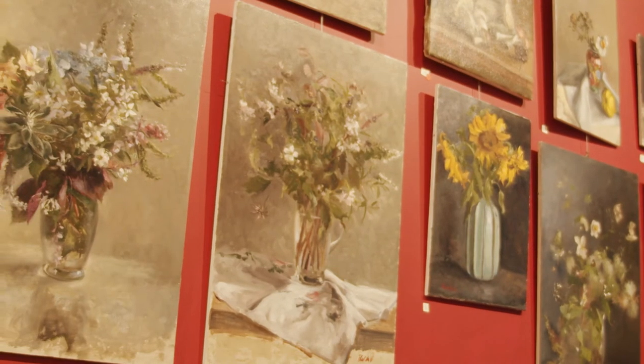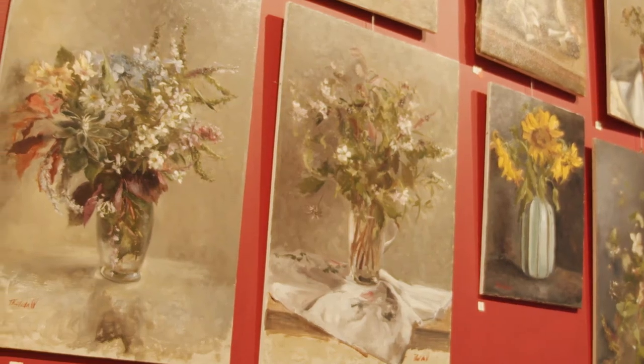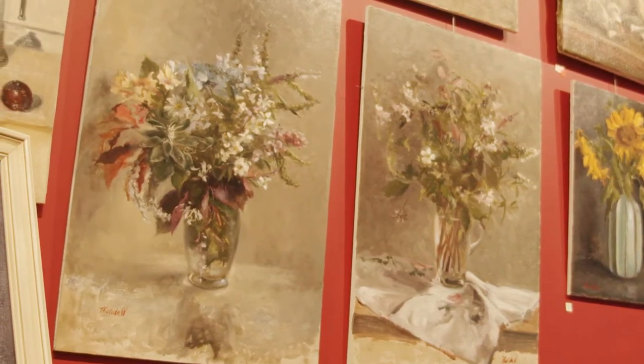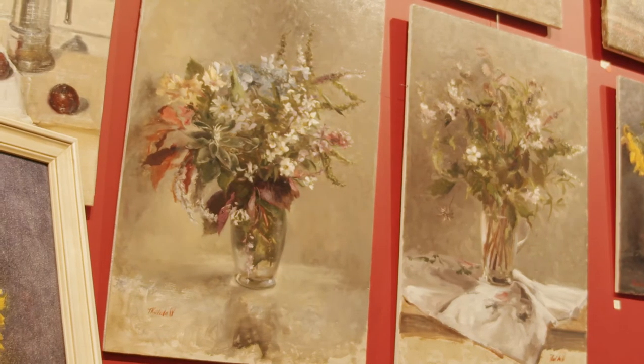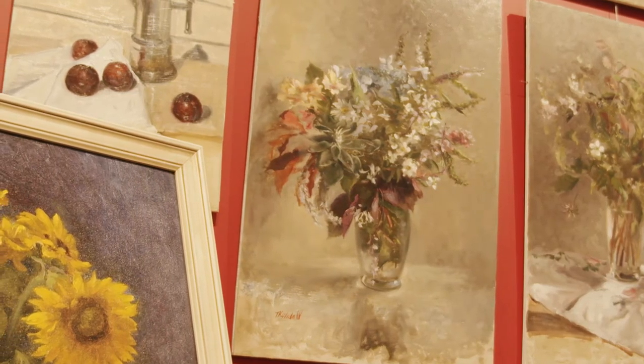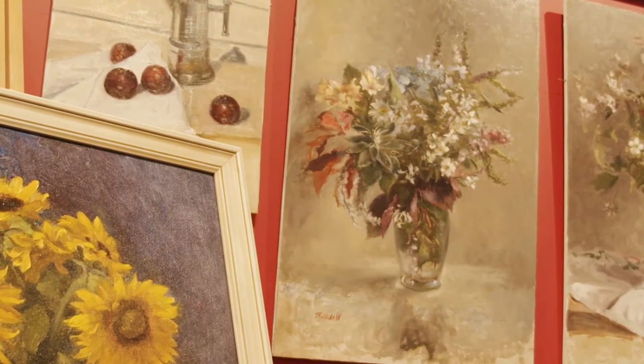Awesome. And this work in particular that you're showing, I was just looking at the hourglass and I was thinking about how time moves or has moved over the last little while. Could you talk a little bit about this collection? Sure, yeah.